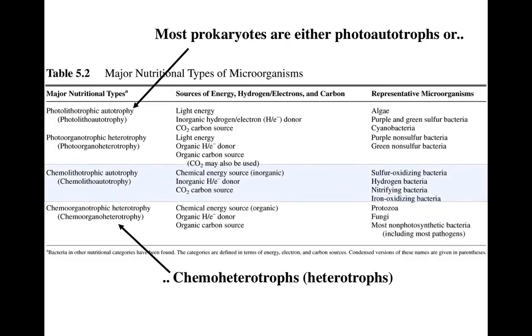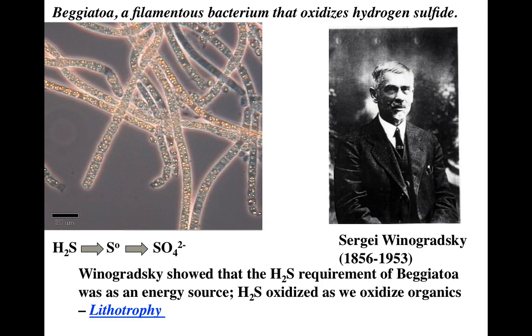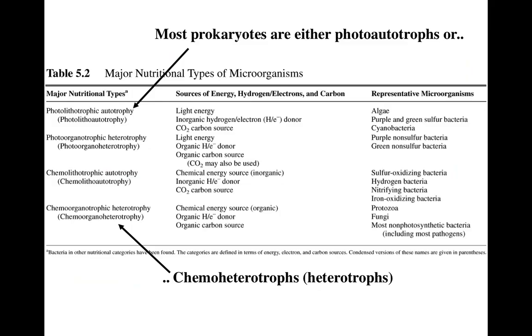We've tried, oops, I'm a little ahead of myself. I got a new toy, so I'm still working on it. Bear with me. One slide. Oh, it wants me to skip the Winogradsky column, but I'm stubborn. Okay, I'm going to skip the Winogradsky column.